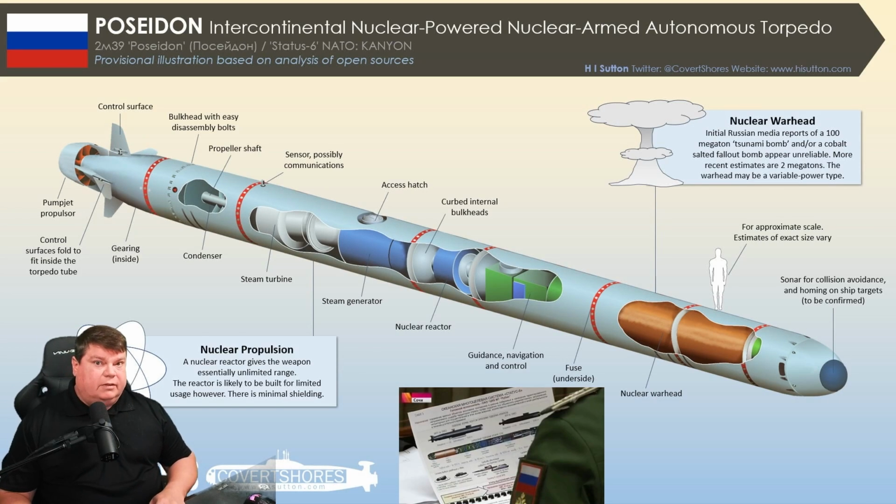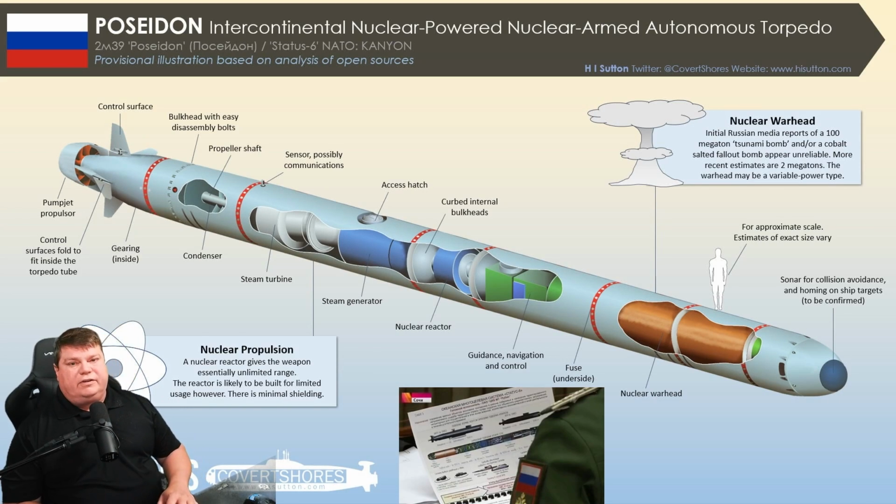This is the problem, though. This is what the Belgorod can do. The Poseidon is an intercontinental, nuclear-powered, nuclear-armed, autonomous torpedo. So it can go out, be launched from the Belgorod on its own for long periods of time until it needs maintenance, which could be weeks or months even, and swim the oceans of the world on its own on a predetermined course and track.